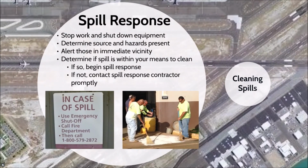When a spill first occurs at your facility, begin spill response by stopping your work and shutting down your equipment. Attempt to determine the source of the spill. If the spill is coming from larger equipment, such as a fuel tank, you may be able to hit the emergency shutoff button to stop the flow of the spill. Additionally, if the spill is a petroleum product, shutting off vehicle engines will prevent ignition of the material.